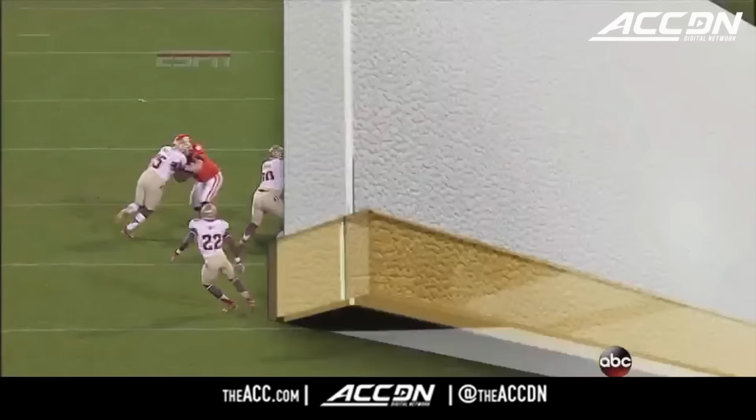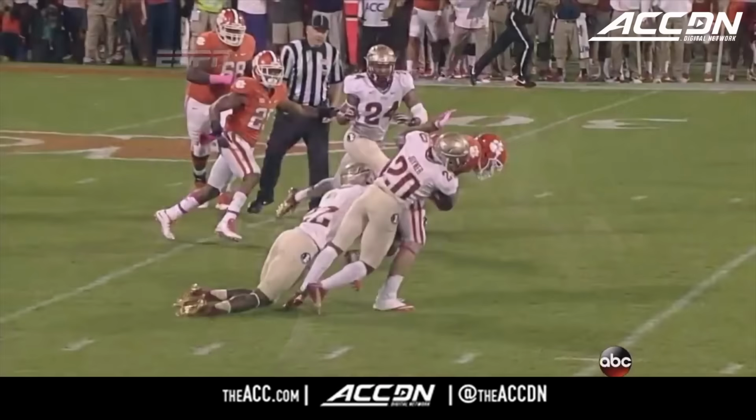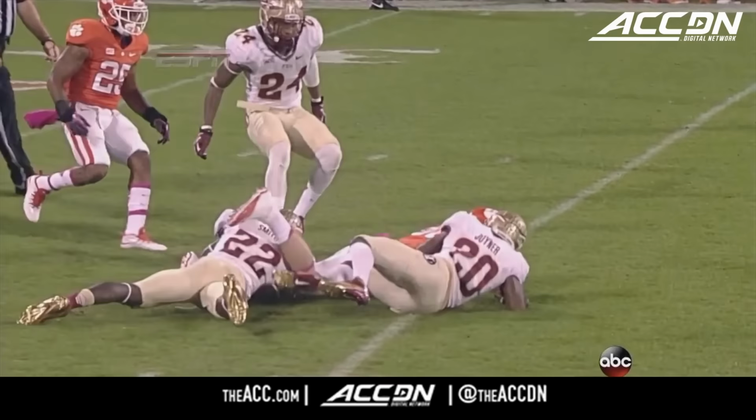Boy, first play of the game. We talked about the importance of turnovers. And you can see LaMarcus Joyner get his right hand in there and strip the football away from Adam Humphreys. A veteran making a big play for the Florida State defense on the opening play of the football game.